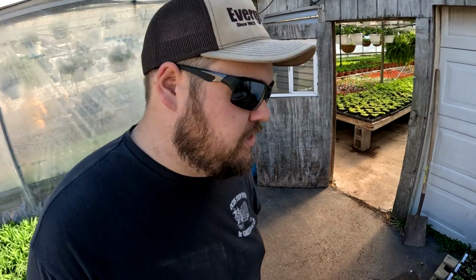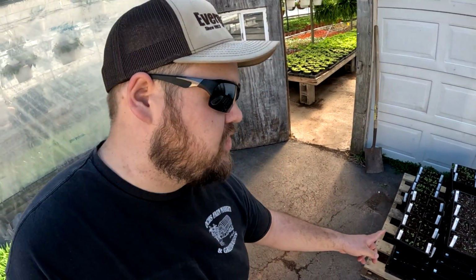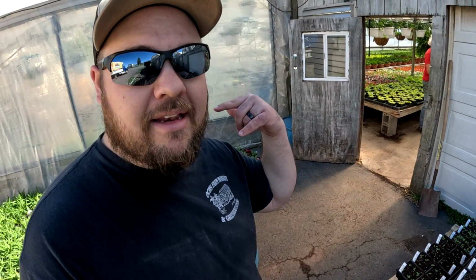My next job isn't too difficult of one. The girls have been working on transplanting different types of flowers and vegetables. These need to be carried down over the hill, which is what I'm getting started with.